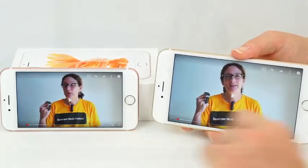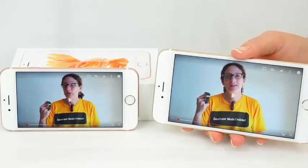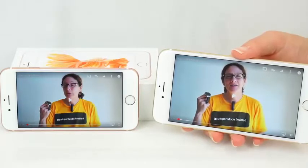And the point here also being that both of these are 16:9 widescreen phones. Unlike iPads that are still 4:3 aspect ratio, you're getting widescreen, so you don't have to worry about any black bars.